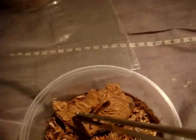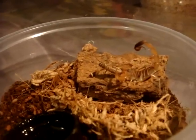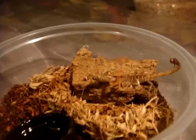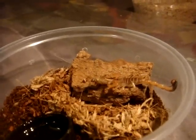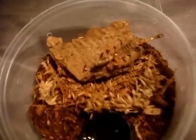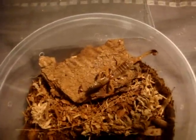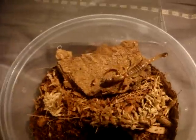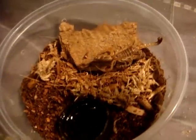There we go. Sweet. Scorpion that really doesn't refuse to feed. But first, anyone? That's the way she likes it.